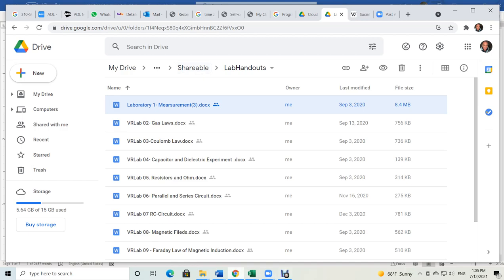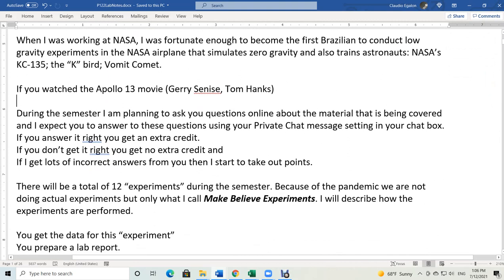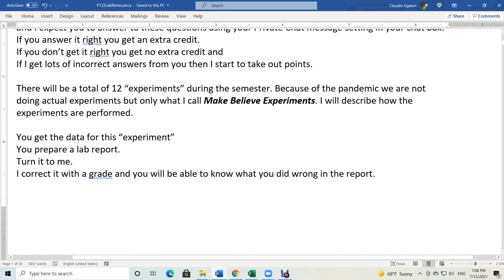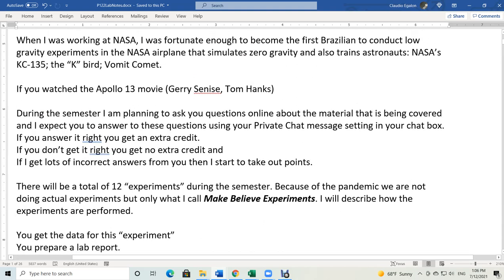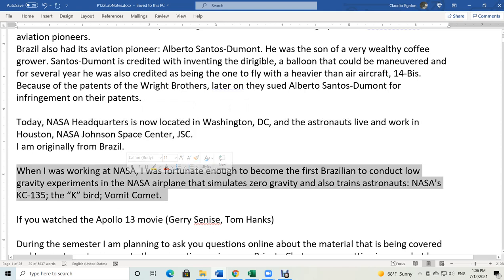The idea here is to cover the plan, let's go through this one. A little bit more about me. Not only did I work for NASA, I worked for 9 years for NASA as a contractor, but I had the opportunity to fly that NASA airplane that simulates zero gravity.